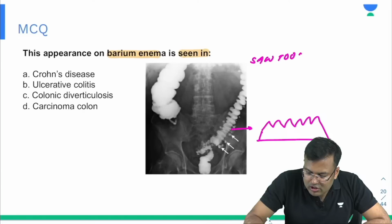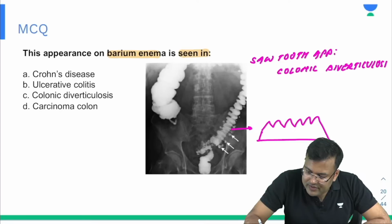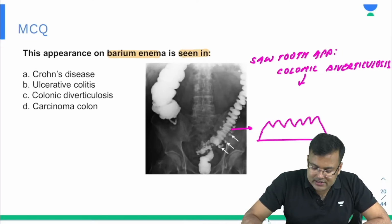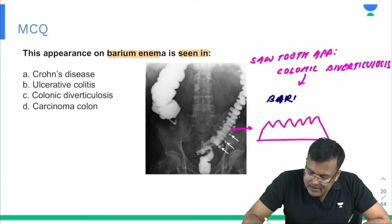This is sawtooth appearance, and it is seen in colonic diverticulosis. And for colonic diverticulosis, what is the investigation of choice? It is barium enema. That is the investigation of choice.